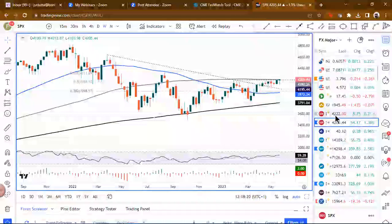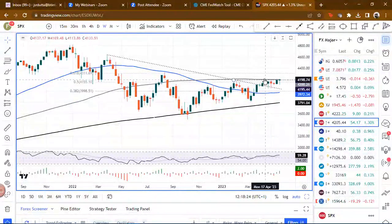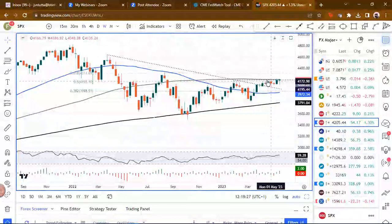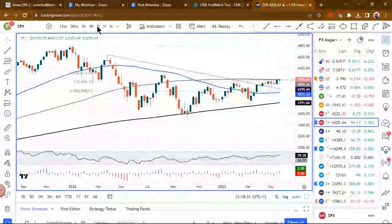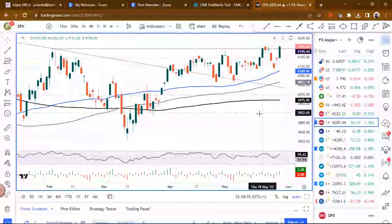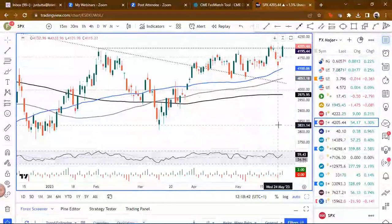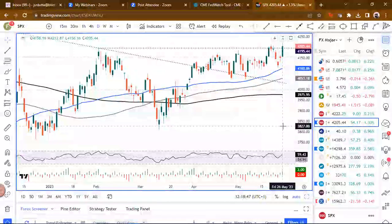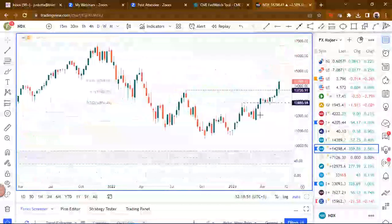You can see futures there now, 4222, so pushing above this resistance zone, which would then be a support zone. So really looking at that moving higher if we can consolidate that push on Friday. You can see when we rolled over the last few days, early last week, and then Friday a really big push higher on the debt ceiling news, and NVIDIA helping as well. As for the NASDAQ, that keeps on going higher.